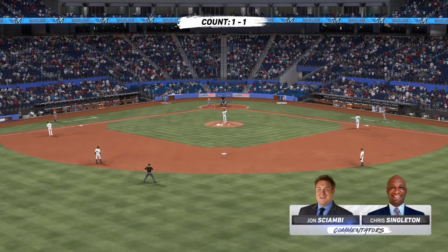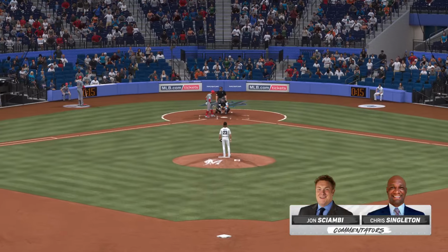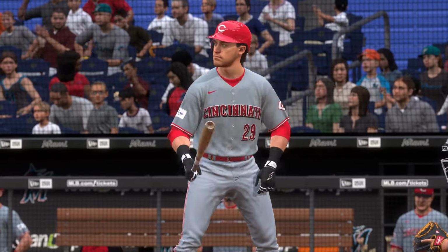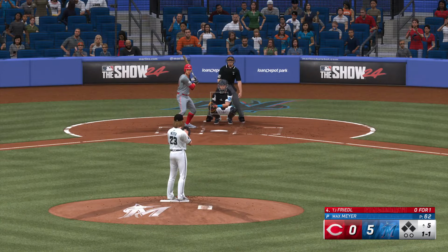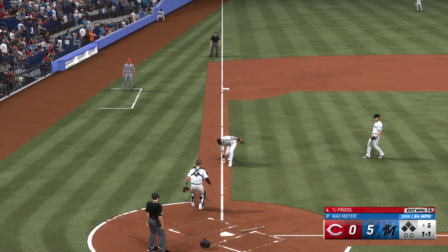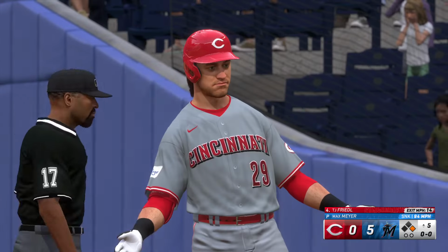And welcome back to the ballpark. Top 5, John Schombe with Chris Singleton. And leading it off, TJ Friedl. And he drops it down the third baseline. Boots it. Safe at first, no play. We'll see how they score this.